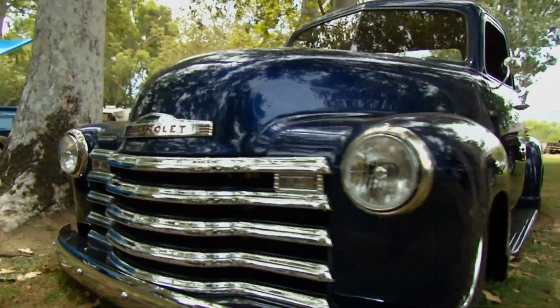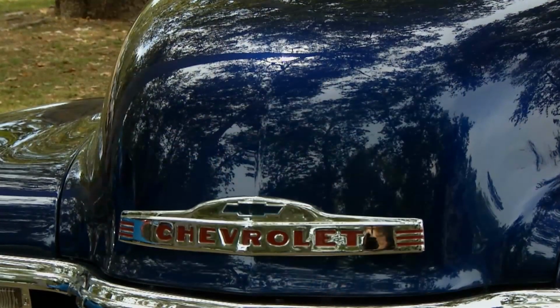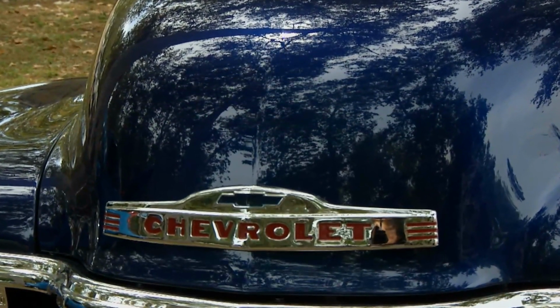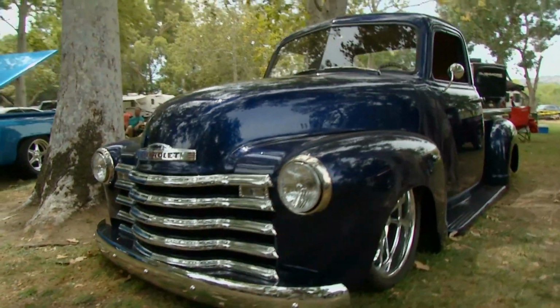Took roughly 3 years. I got it from an acquaintance of a friend, and he had a shop in Riverside, California, and I was introduced to him. I went down, saw it, and we made the deal and picked it up. It was just the body and chassis, no motor, no bed. It was pretty much frame.